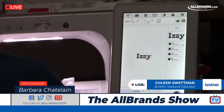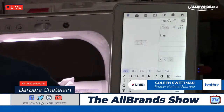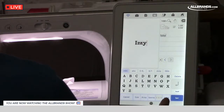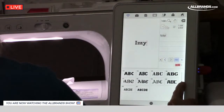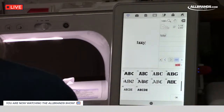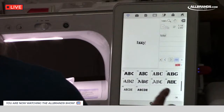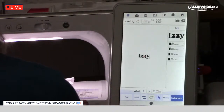Now, just a couple of tricks in case you don't know this. You can always go up here to edit and touch this letter, the T. And you can come down here and you can choose a different font. And your whole word will change over to the new font. So I'm going to just change that. Oh, isn't that fun? That's a cuter one for a little girl. And then you can size it and space it and do all kinds of things. The sizing is just right, so I'm going to leave it alone and set it.